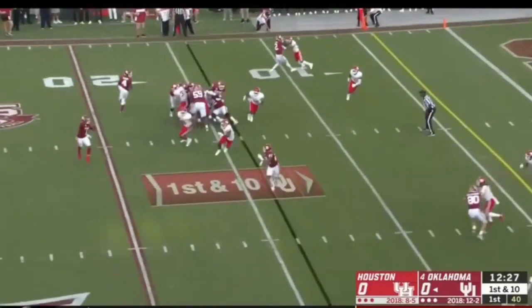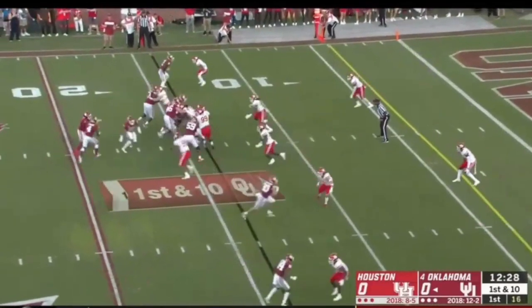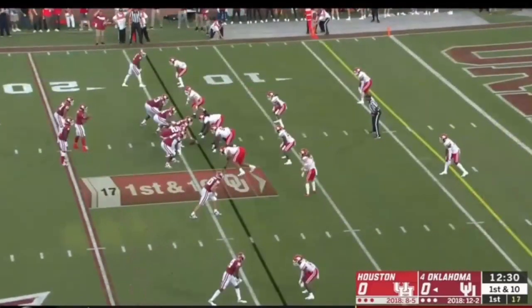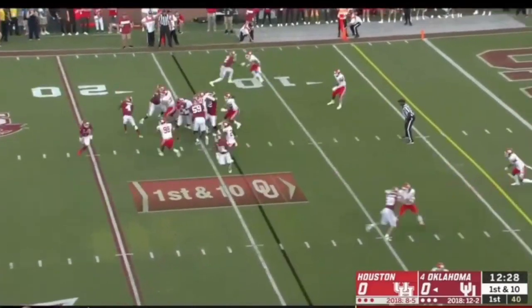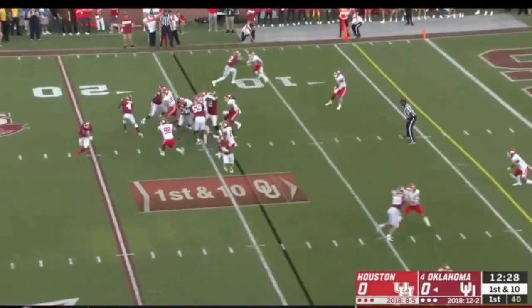And then just looking at some of this split flow, again, a lot of teams use that 20 personnel. And what can you do within your schemes to be able to do some of these things, again, to get the ball to a playmaker in space? Because that's what happens on each one of these. We create some space for a guy to make some plays.